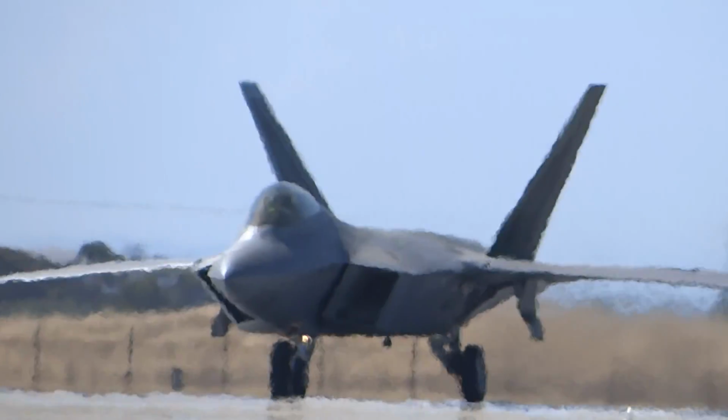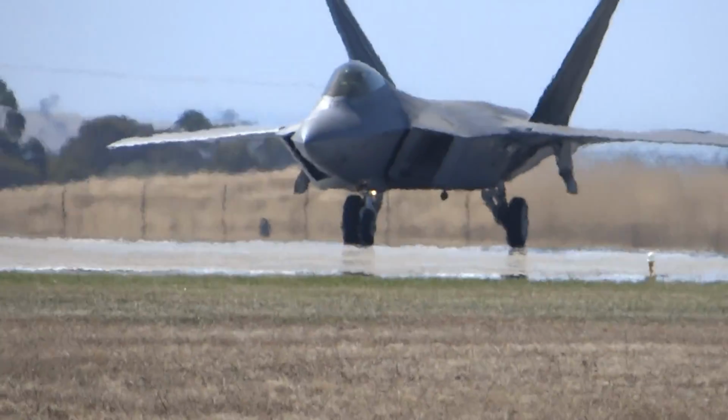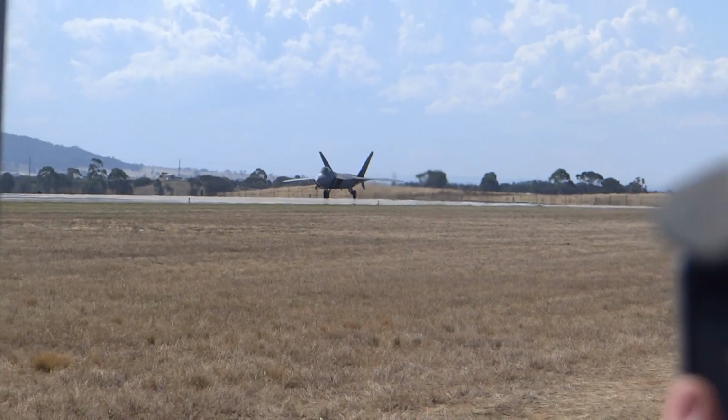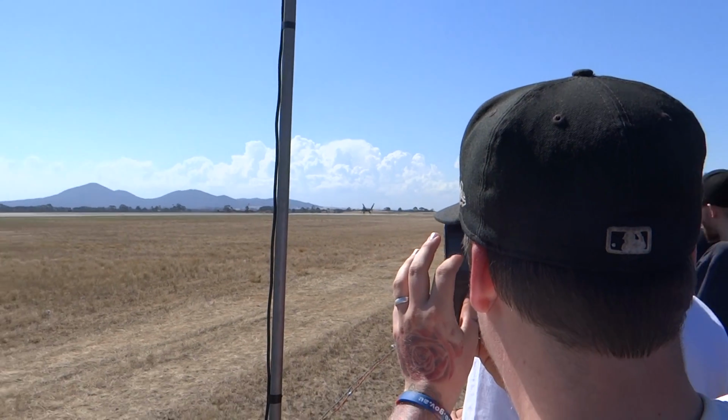The Raptor plays a vital role in the global defense and represents the United States Air Force's dedication to aim high, fly, fight, and win, assuring our ability to meet any challenge, anytime, under any conditions, anywhere in the world.